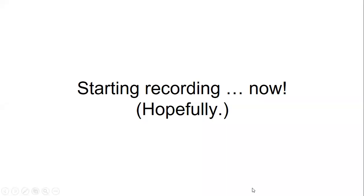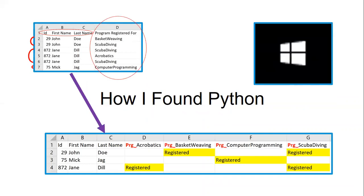Let me make sure that does say it's recording. Yeah, okay. Oh, no, they didn't give me my equipment in time, so they don't get thanked. I had to plug in a lot of things.